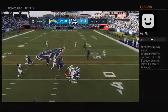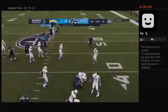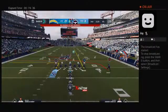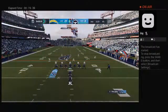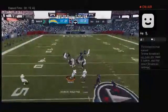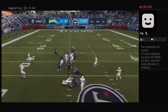The 20th carry now for Derrick Henry. And he'll lose yardage here, back at the 41. A loss on that play, and now 3rd down gets tougher. 3rd and 6. And his pass is intercepted for the 4th time today.